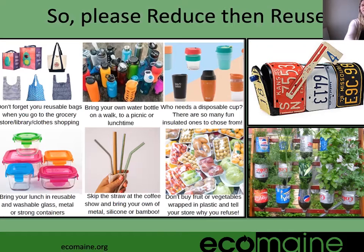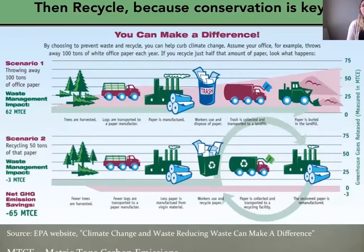And then some fun examples over here. This is a mailbox made out of old license plates, and this is a garden like this, up and down instead of sideways, made out of old soda bottles. So fun stuff there. And then of course we want to recycle, because conservation is so important.